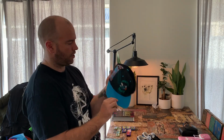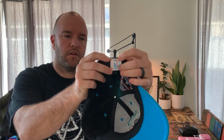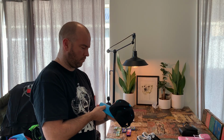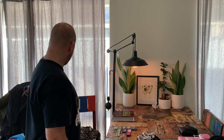Vintage 90s Charlotte Hornets NBA hat. I've actually sold one with this tag before, a Toronto Raptors from 96 or 94, the first year of the expansion. Same tag, same location, made in Taiwan. So that's good.